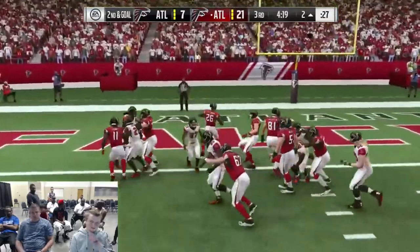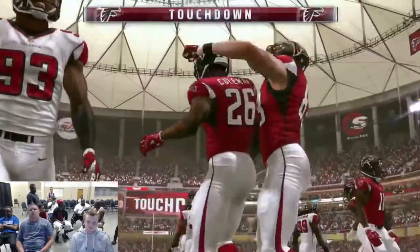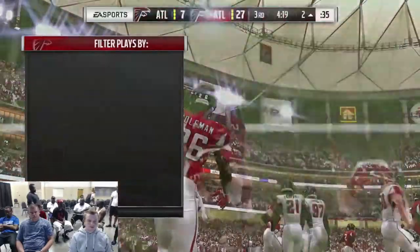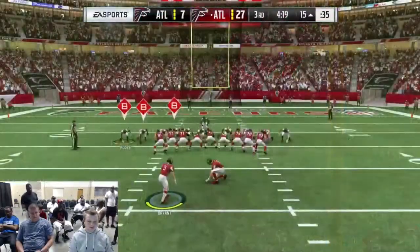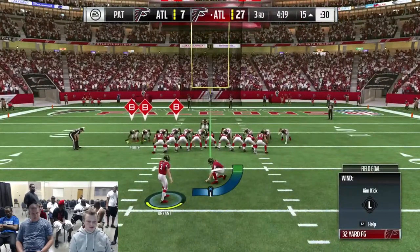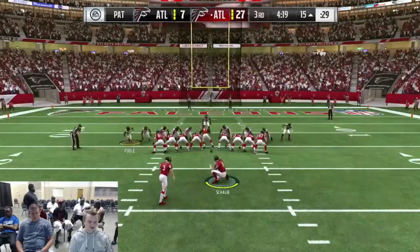And they'll go with the ground attack here. And he gets in. Touchdown, Atlanta. Tevin Coleman taking it in from a yard out. And the Falcons will add on to their lead.